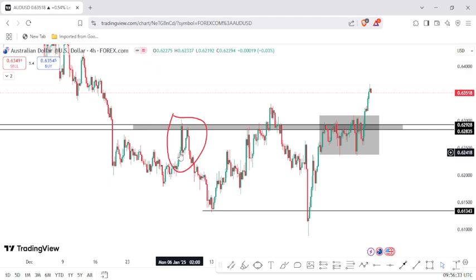When you are having a battle between Mr. A and Mr. B, and the two of them are battling, you will see that the contest will be harder. But in a case whereby Mr. A just quickly relinquishes or gives up on the battle, then Mr. B will easily win the battle. So that is how it is in the forex space.